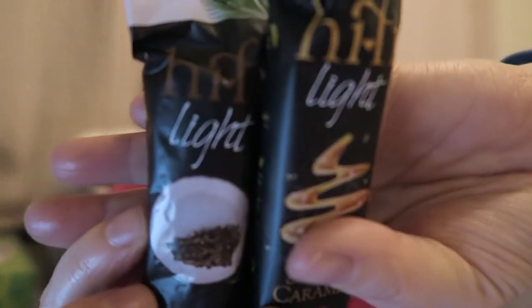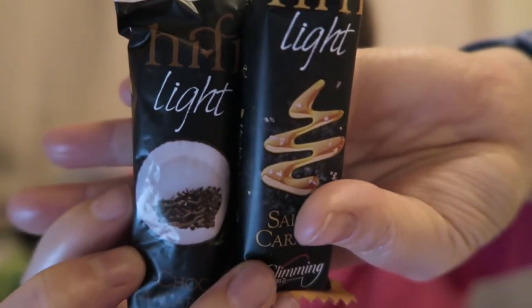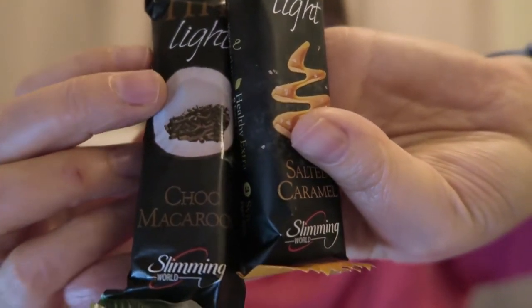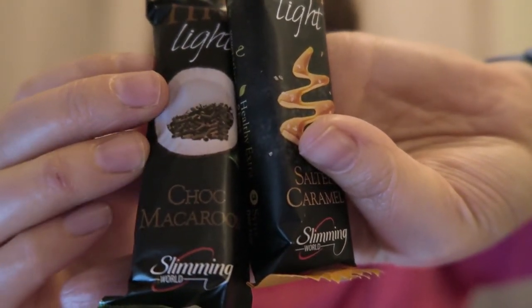I've had my dinner, which was really good, and I'm going to have my snacks. Well, just my second Healthy Extra B. I'm going to have two Hi-Fi Light bars. See here. So I've got the salted caramel and the, is it a macaroon, chopped macaroon? Yes, I'm going to have those.